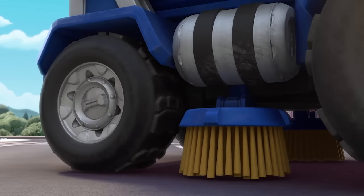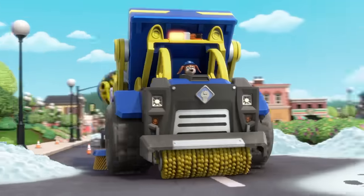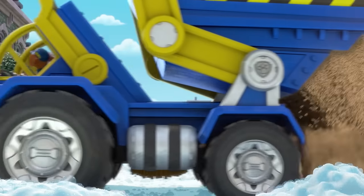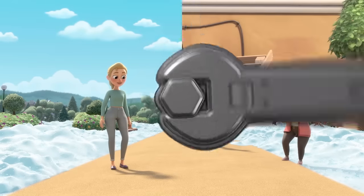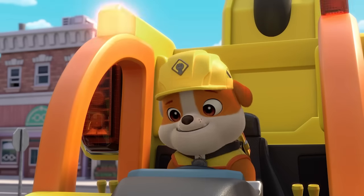Activating street sweeper brushes. I'm going to clean up bubbles around Builder Cove. Coming through with sand to stop you from slipping. Thank you, Wheeler. All the bubbles and sand are gone. Oh, Pups, you are the best. Now we're gonna fix your ramp so you can still do your jump.